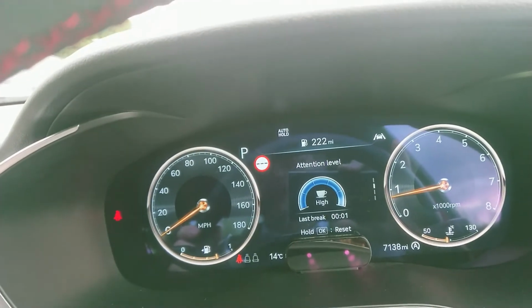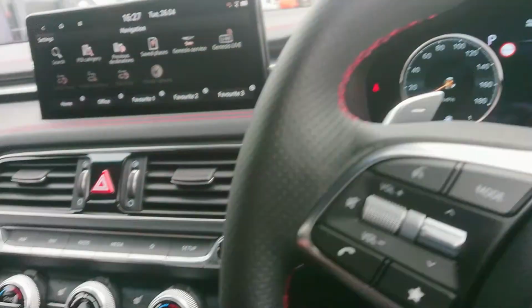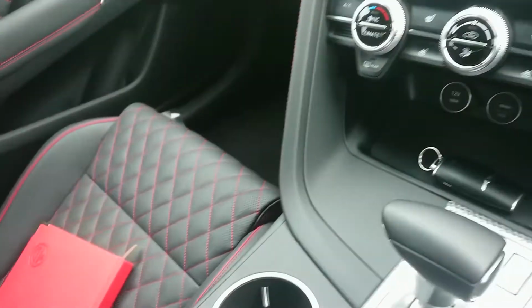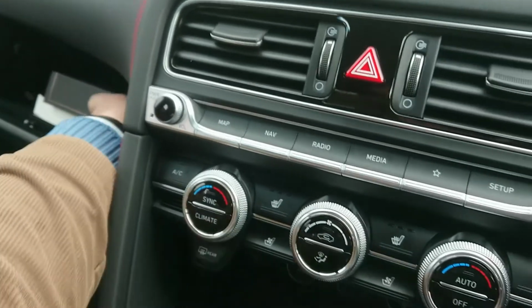My attention alert is high. Yes, it is, because I'm very much looking forward to driving this lovely Genesis. In the centre console, there is a sort of felt lining as well, which is nice. Let's see if we can get the secret mission documents into the glove box.